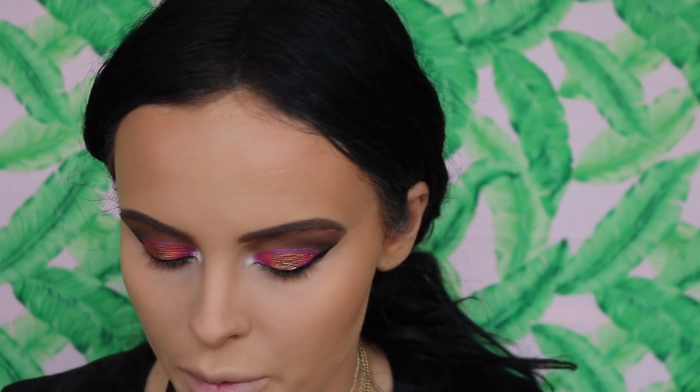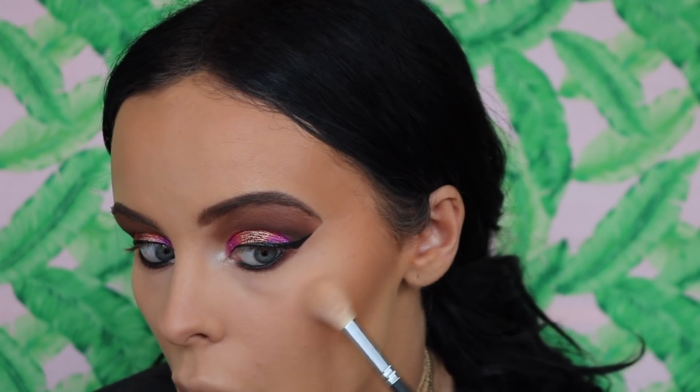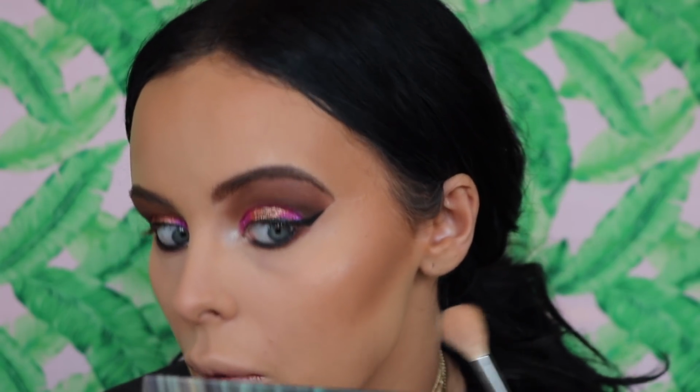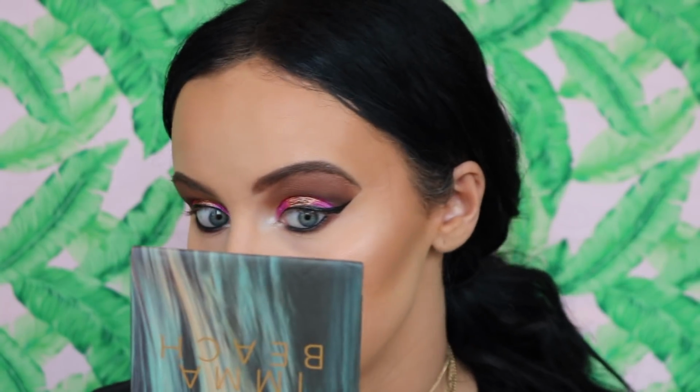So moving on to highlighter, I'm just going to apply this Dewy Cream Highlighter by AOA Studio. I mean, it's not bad. Looks good in the camera, but not really good in person. But it's fine, whatever.